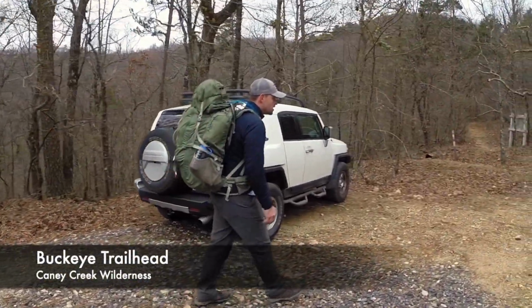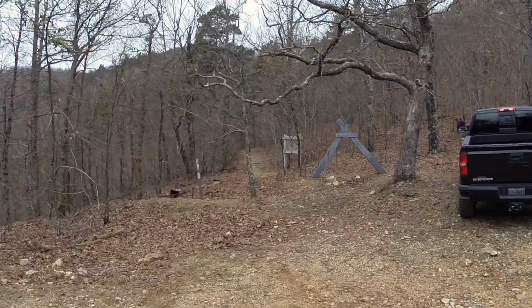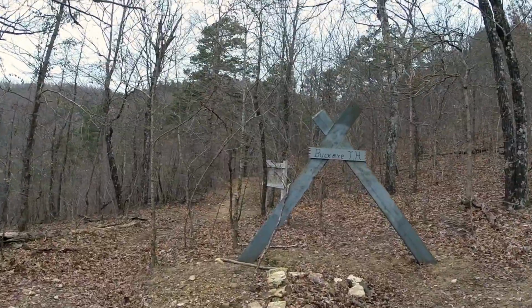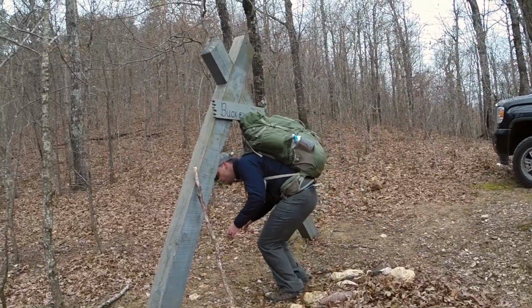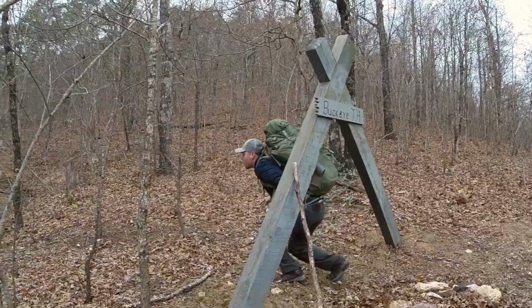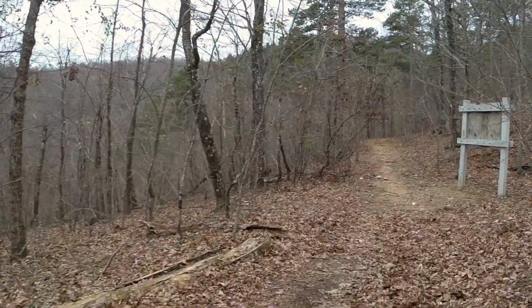So we've made it to the Buckeye Trailhead. So we're about a mile in. About to finally get started on actual trail. Go through the arch. There, it's official.